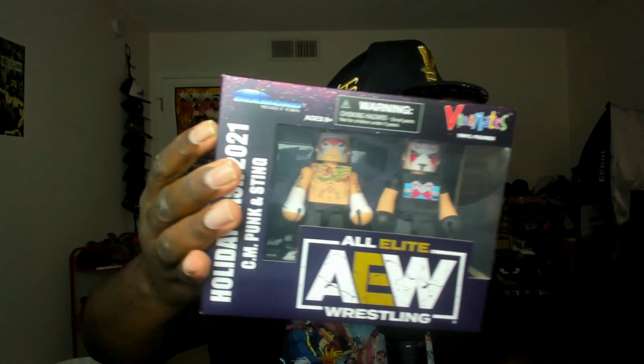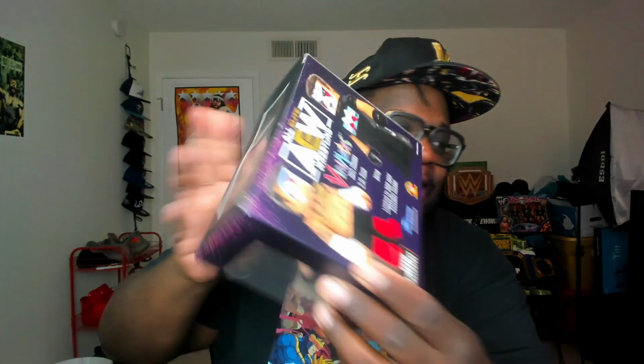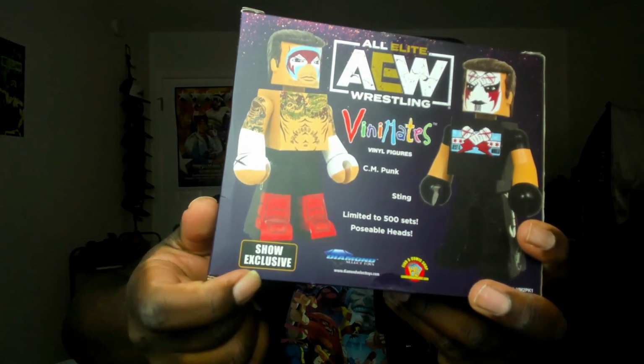I'm gonna keep it on wrestling for this one, and I gotta tell the story here. I kind of feel like I might have gotten duped on this one. All right, so here's the deal. This is the AEW Wrestling Venomates vinyl figures, CM Punk and Sting, 500 limited pieces. Clearly says 2021 on it, Holiday Bash. So this is not a San Diego Comic-Con exclusive. However, it is a show exclusive. What show? I don't know.